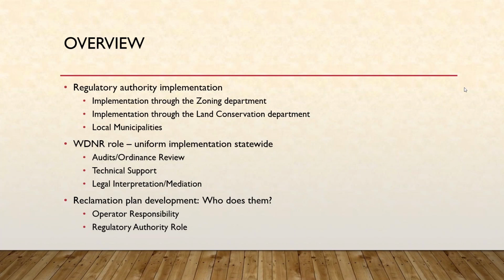So DNR's role in the whole program is to help assure uniform implementation of that program statewide. We do this through a number of means. We do this through audits and ordinance reviews of each of the regulatory authorities that implement the programs. We also offer technical support to our regulatory authorities in interpreting the code and its appropriate application at the sites. And we also provide legal interpretation and mediation for any disputes that arise between our regulatory authorities and our operators.